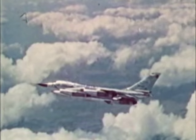Here we go with the gear on the count. 3, 2, 1, gear up. Handle up. Out. Looks good. Nose gear is up and door locked. We got the wheel well.